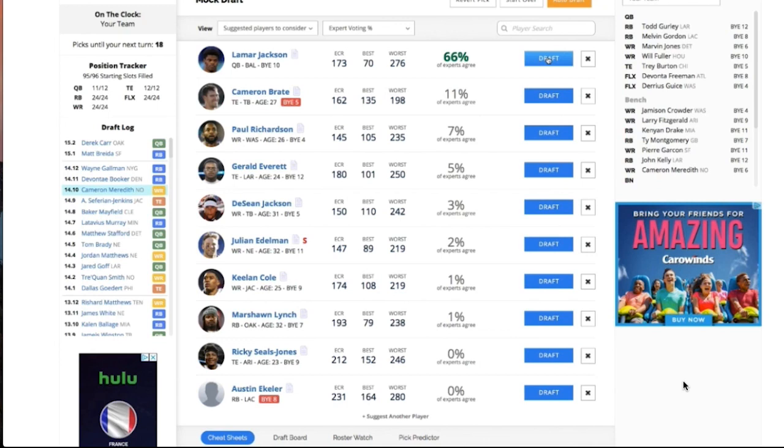All these guys on the board, just like Big Co said, none of them would stack up against Lamar Jackson. I knew this was a bad pick because the experts say it's 60%. Well, here's the biggest part about this: it's the 15th round, 15-3. Even in a one quarterback league, he's nowhere near here.